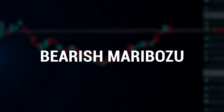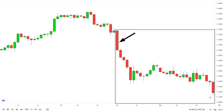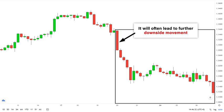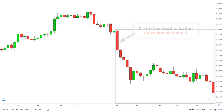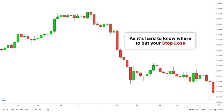Bearish Marubozu. This is a type of red candle that has no upper or lower wicks. When we see a bearish Marubozu form on our charts, it will often lead to further downside movement, as it shows that sellers are in control of that market. It can be difficult to enter a trade in this kind of situation, as it's hard to know where to put your stop loss after the candle closes.